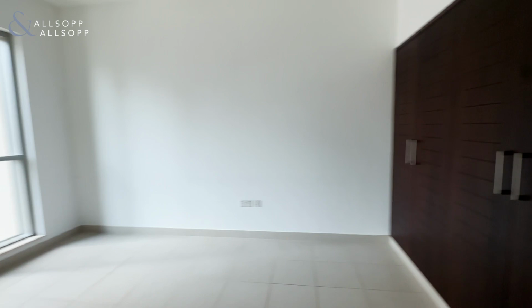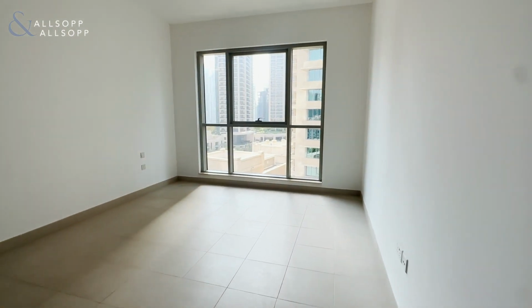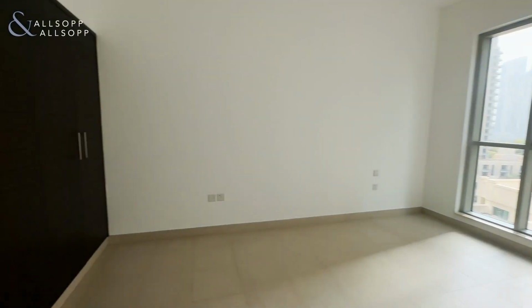Second bedroom, nice and bright, fitted wardrobes. And then this is the master. The ensuite has a walk-in shower and bath. Again, nice and bright with fitted wardrobes.